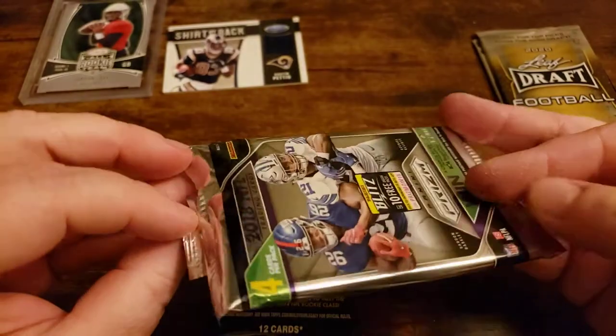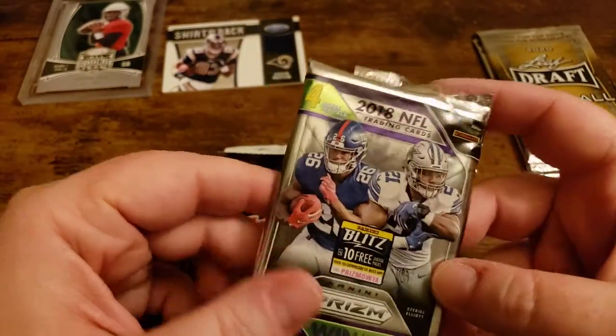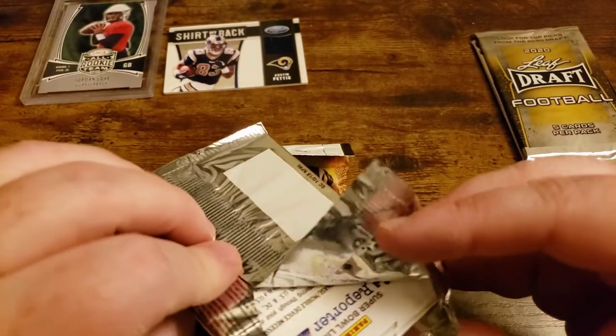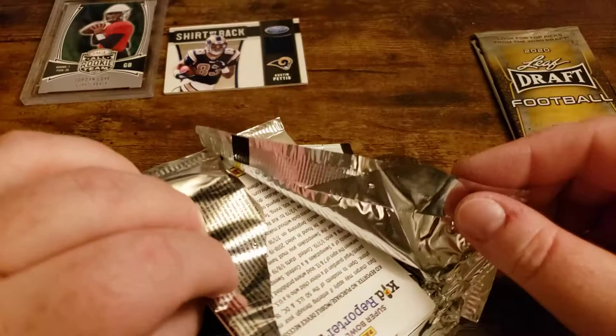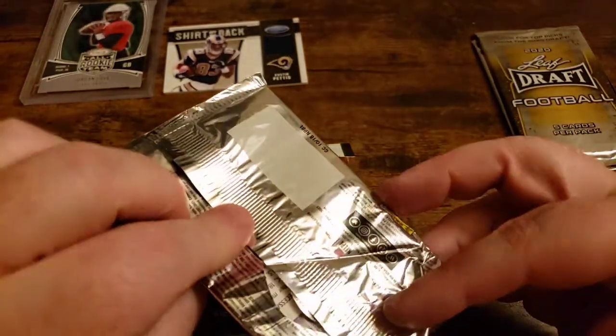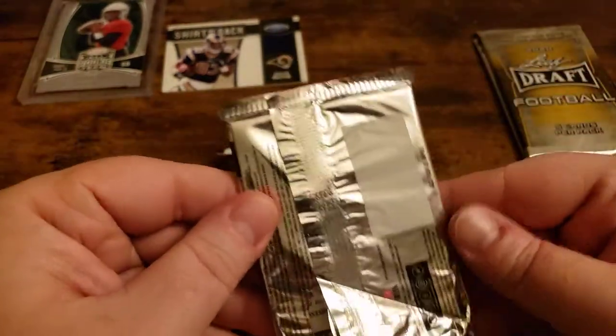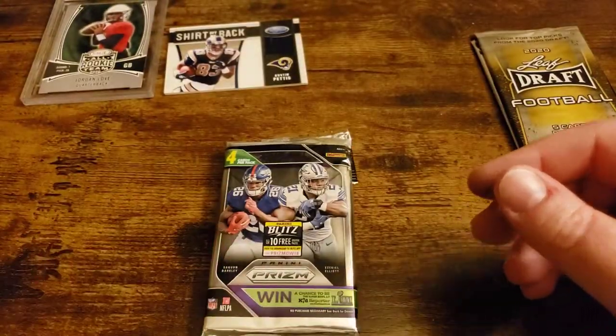We have a... There we go, 2018 Prism. See, there you go. And it's already open. That's... Huh. That's, yeah, not sure how I feel about that. Hopefully the rookie card is still in there.